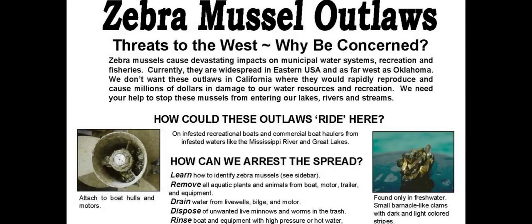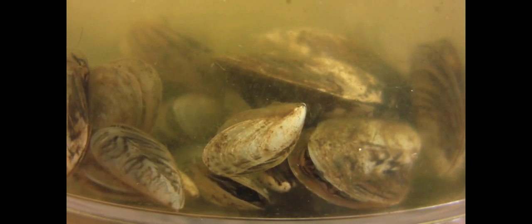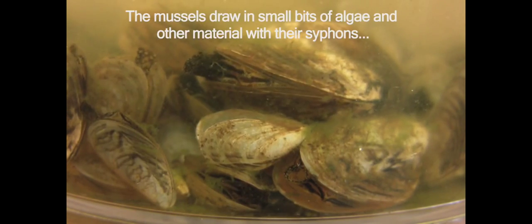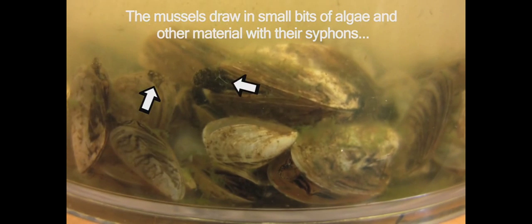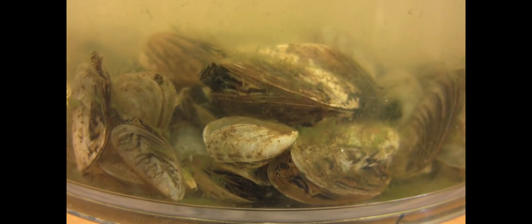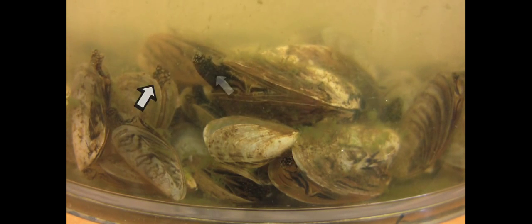Most people don't know this, but they are actually good for our waters. They make them cleaner. Mussels usually have around 30,000 to 1 million eggs per year, for 4 to 5 years. Baby zebra mussels are so small, it is impossible to see them without a microscope. With the amount of zebra mussels being born each year, zebra mussels can easily take over any small space.